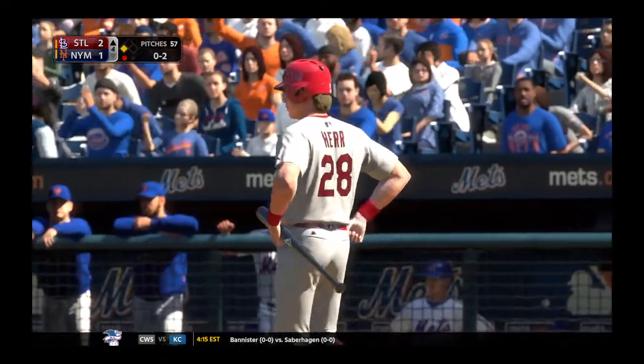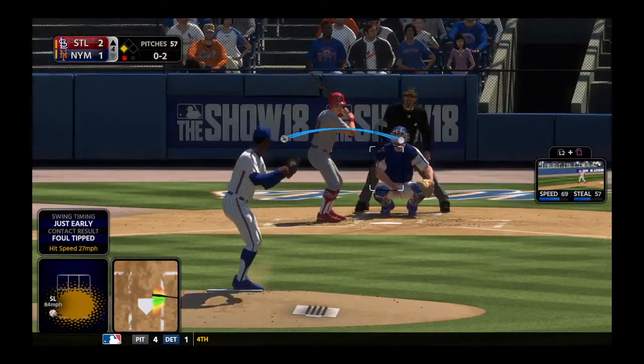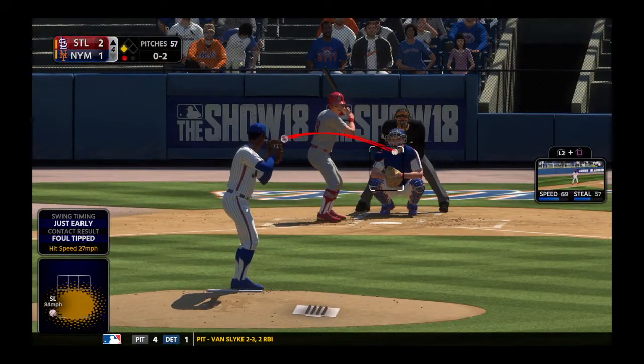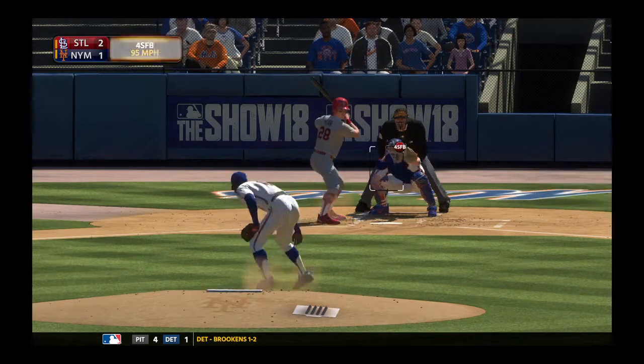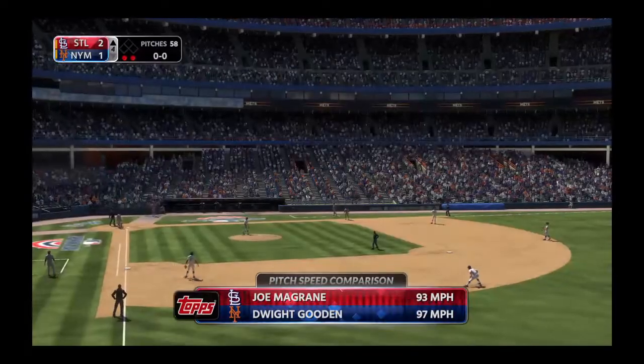Don't be shocked if this pitcher tries to go a little bit further outside the zone. 3 foul balls in a row. He wants to get a swing and a miss on this next pitch. Strike 3 called, and now he's 1 out away from getting out of this.